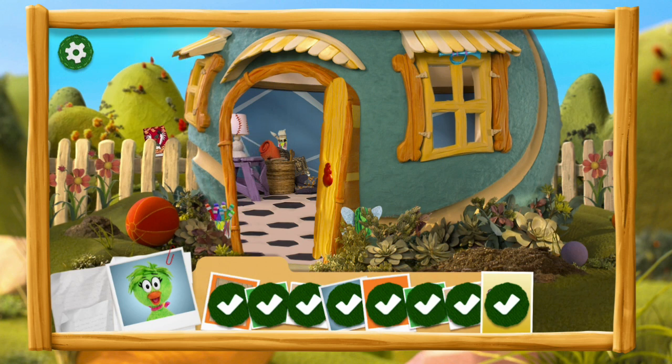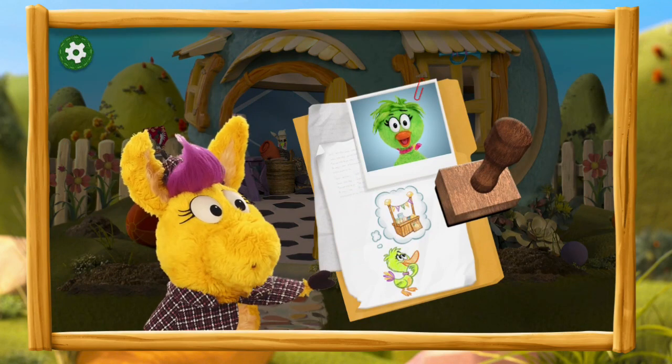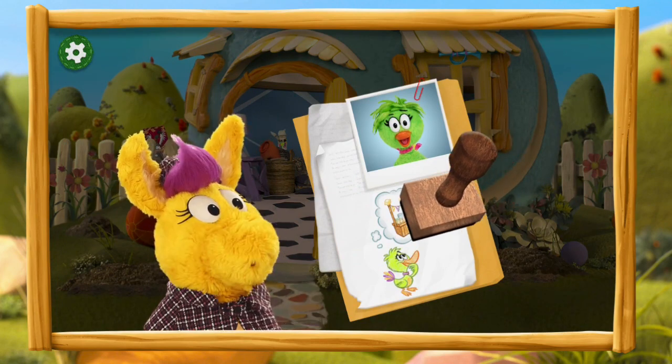Hee-haw, Detective! We found all of the items from our list. Looks like we've solved this case. Let's mark this case solved. Stamp the file to make it official.